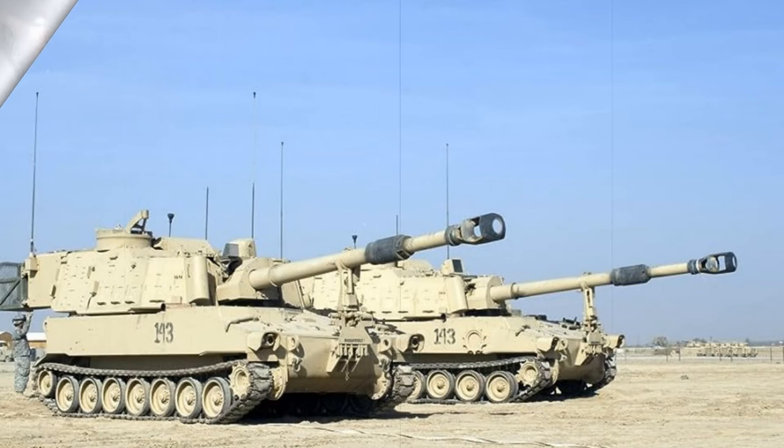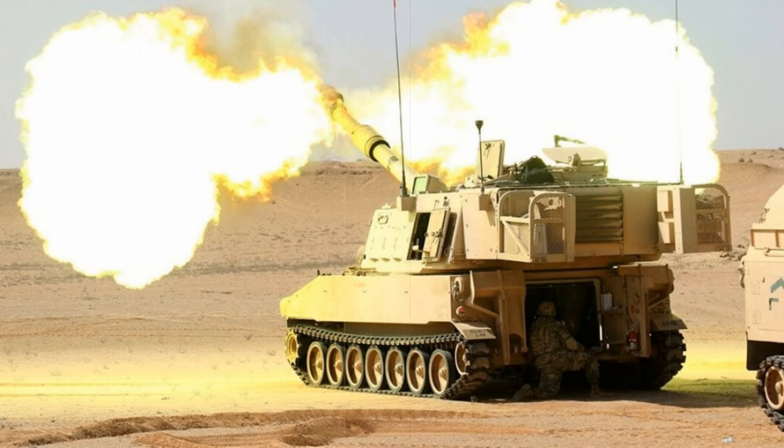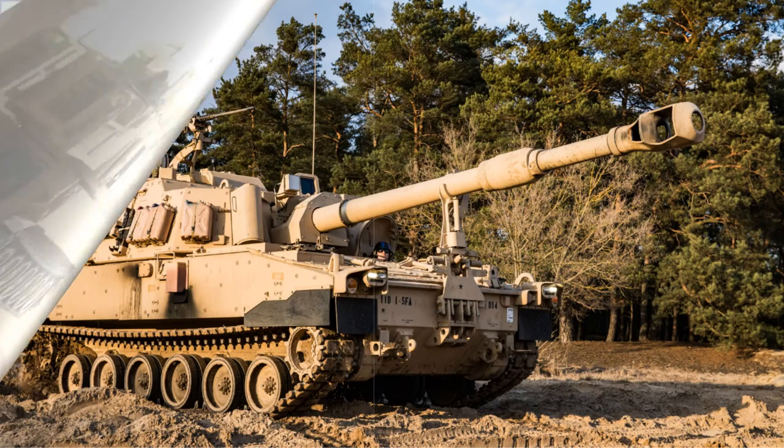M109s were resupplied in the field with additional ammunition and charges through the M992 vehicle. This development was essentially a turretless M109 though, with a fixed superstructure and 3 crew. The vehicle typically followed M109s into action and supplied the needed munition types on call, the shells being passed through openings at the rear of the M109.